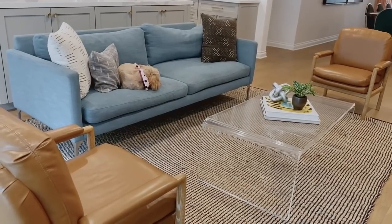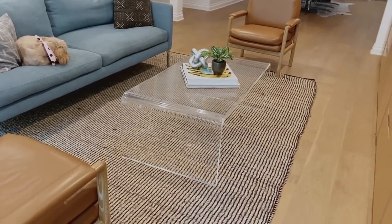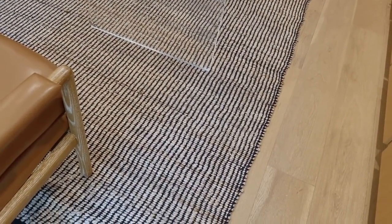In terms of your floor covering, you swapped the floors out in the space as well. Yes, there was actually laminate over tile. So we demoed all of it and put in engineered white oak floors. They also helped brighten the space. The floors were really dark before, so that helped a lot.